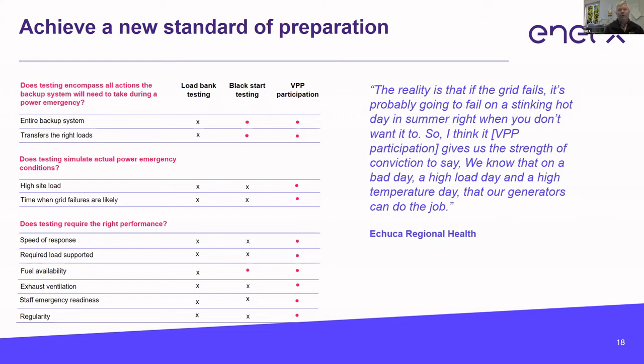And look, I know of people that have participated in programs and can put their hand on their heart and say, on a 43-degree day in summer, they're comfortable knowing that their gear is going to work and will work comfortably. We've all heard about hospitals that have run out of diesel fuel, which happened at a large major hospital in South Australia. So black start testing, maybe the dot in there perhaps should still have a cross perhaps.